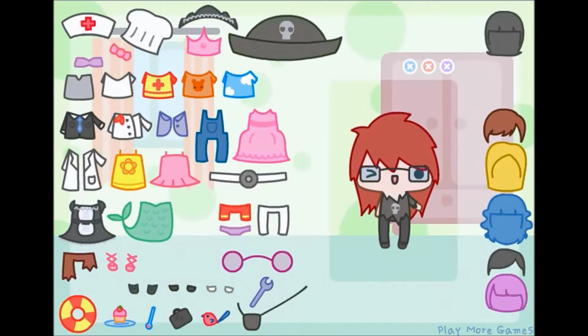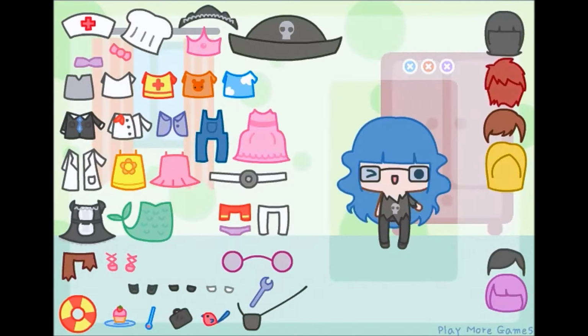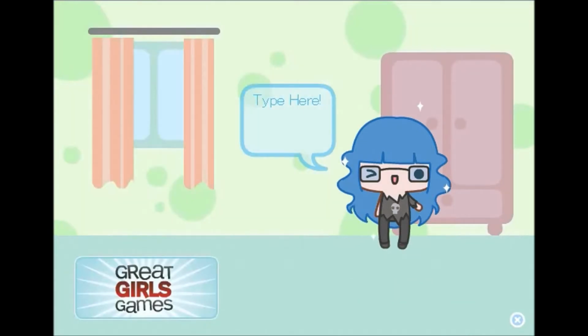Nice. There's no real gloves or anything. She looks good. I'm leaning more towards the blue now, I'll be honest. That's pretty nice. Yay! Dress up, punk girl. Let's see, back to menu, finish. Finished! Type here. Yay! Don't know what that means. Like, type here for what reason? Hi. Okay. Yay! Let's do that again and create something else.